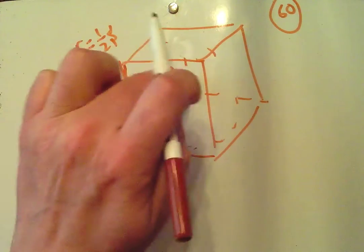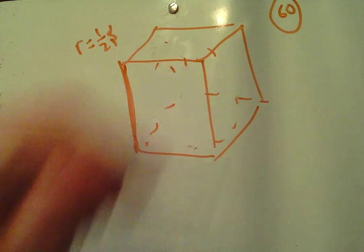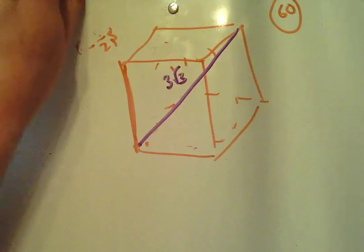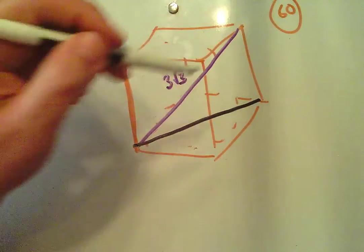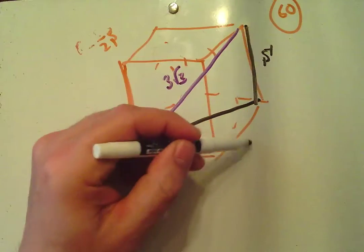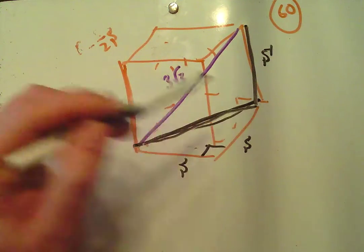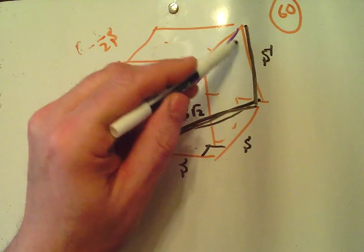We also know that the diagonal, which I will draw in a different color, the diagonal inside the cube is 3√3. Well, I see here a right triangle. This is on the floor. This is up and down side length. This is S. This is S. If I use the Pythagorean theorem here, or I recognize the 45, 45, 90 right triangle, I know that this is S√2.